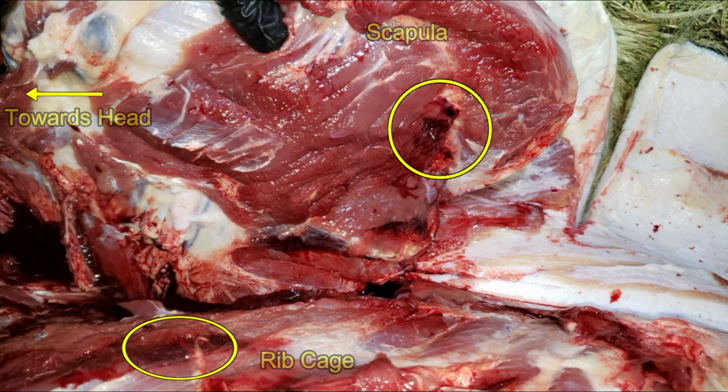Now I've moved around to the other side to take this picture. The top right circle is where I found the bullet jacket lodged, just behind the scapula. And as the whole shoulder girdle is rotated out of place, the circle at the low left is where the bullet exited the thoracic cavity.